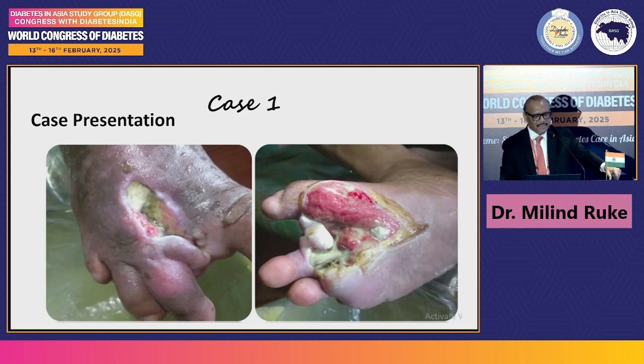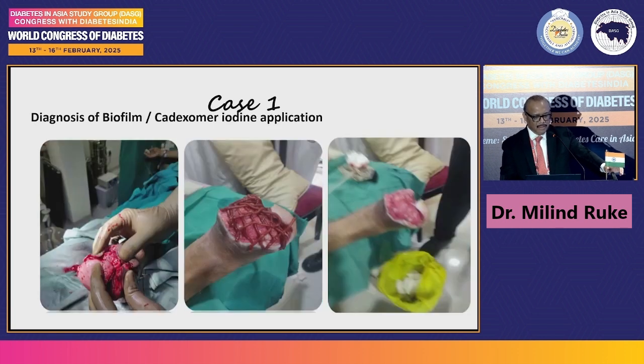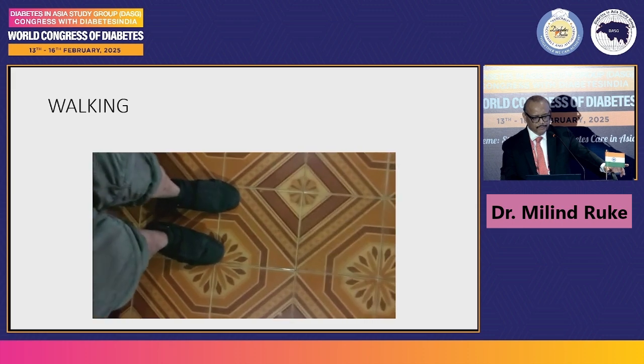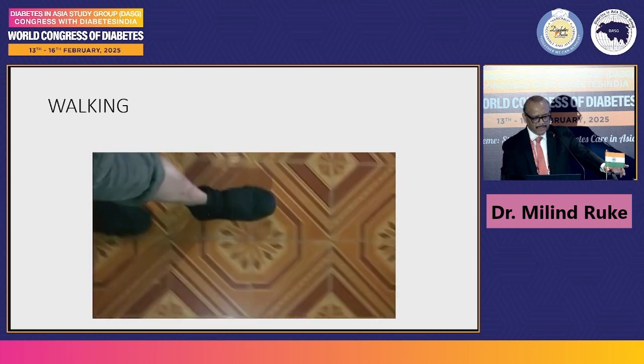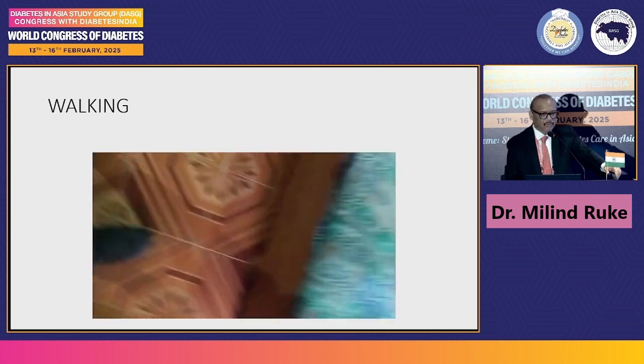This is one patient, very extensive biofilm going into the deep. We had to do a four-foot amputation. Still there was biofilm. We put cadexomer iodine, took the help of negative pressure wound therapy, and this is how the patient is now. I hope this video is running, but he is all right and he's walking. And he was so excited that when I was trying to take his video he wanted to jump up and down or whatever, I do not know. It was not told to him.